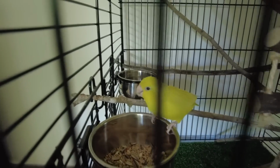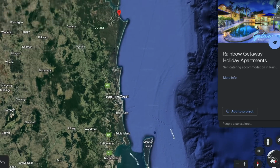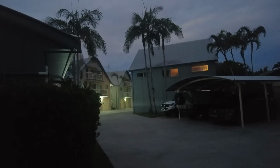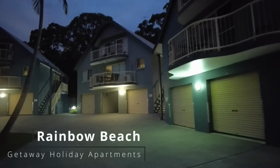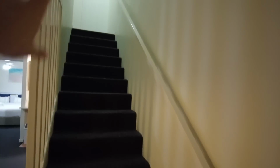After I dropped Layla off at mum and dad's, I made my way up north, and it took me about 4 hours to get up to Rainbow Beach. I ended up arriving at about 7 o'clock and checked in at the Rainbow Beach Getaway holiday apartments, I think they were called. So I just arrived and it's about 7:10 now. I think you can book the one that's upstairs as well, and then you can connect it so that you can have a big family stay in here as well.